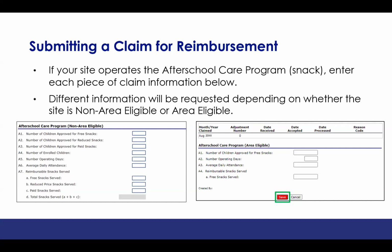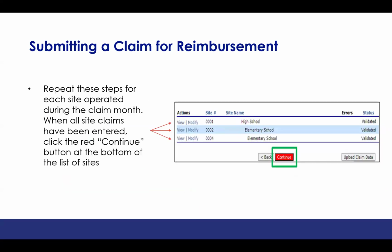But once you're done on the breakfast, the lunch, or the snack, you've entered all your information. You'll scroll down to the bottom, and in this slide, you'll see the Save button in red, and you would select Save. So then you'll go back and you'll repeat these steps for all the sites that you're claiming meals for that month. And when all the sites have been entered, you'll click the red Continue button at the bottom of the sites list.